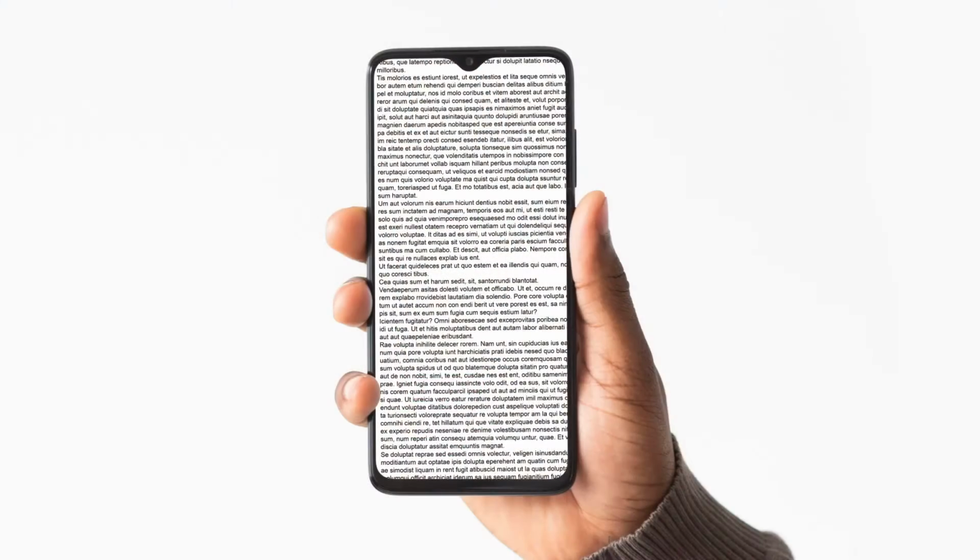Doubly so if they're reading your message on a cell phone, where the tiny screen makes long blocks of text look even more unfriendly and indigestible. Like this.